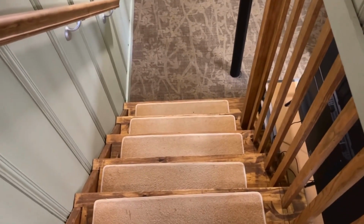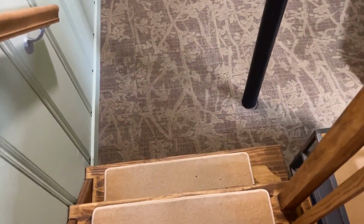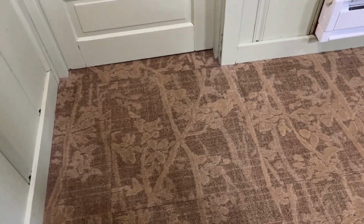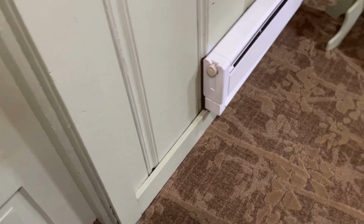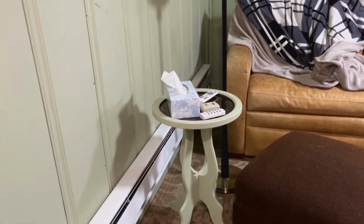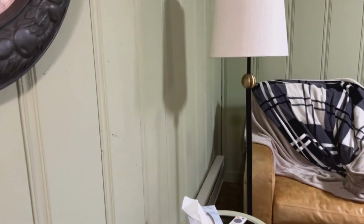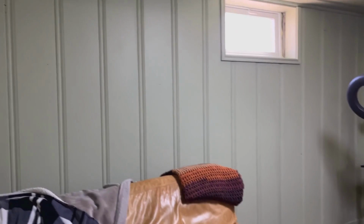We had to put a new staircase in because the staircase really was very dangerous, the one that was here. And we did have to take up all the tile that was down here because it was popping up. Because it's a basement, we weren't doing anything too fancy, but we do have baseboard heating here. We did chalk paint all the paneling that was down here. That was just recently done, and I had a video showing a small process of how I did that.